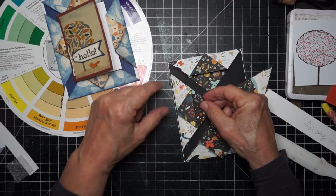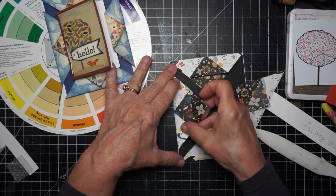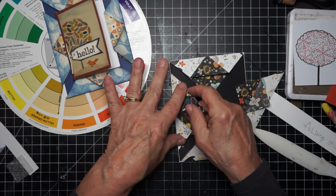I'm looking for the black space now to see if it's pretty even.